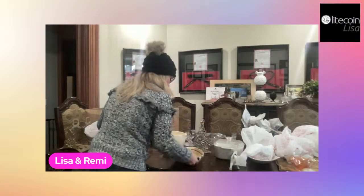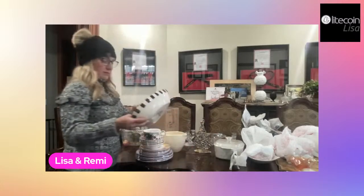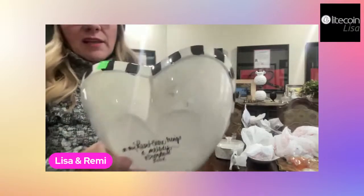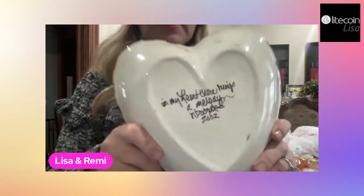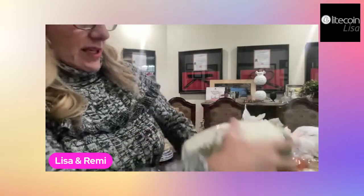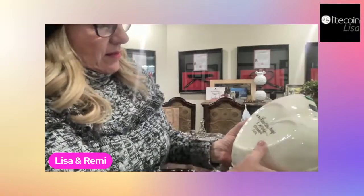This is that beautiful cup or bowl. I just love this. I want to give you a better view. It says, In my heart there rings a melody. And then it says Bossier, 2002. That's a little Christian symbol, the ichthys. And then there's an imprint that says Oka something.